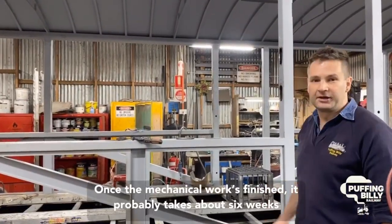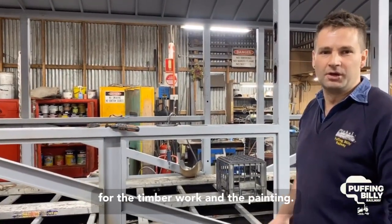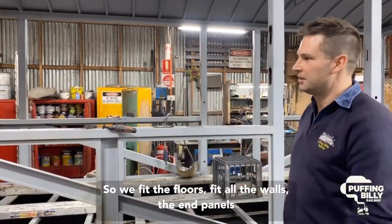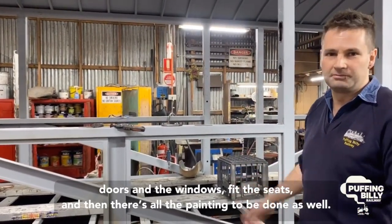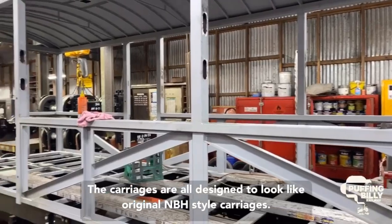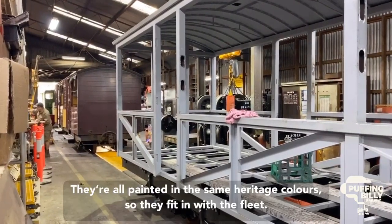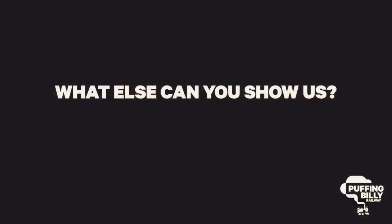Once the mechanical work's finished, it probably takes about 6 weeks for the timberwork and the painting. So we fit the floors, fit all the walls and the end panels, doors and the windows, fit the seats, and then there's all the painting to be done as well. The carriages are all designed to look like original MBH style carriages. They're all painted in the same heritage colours, so they fit in with the fleet.